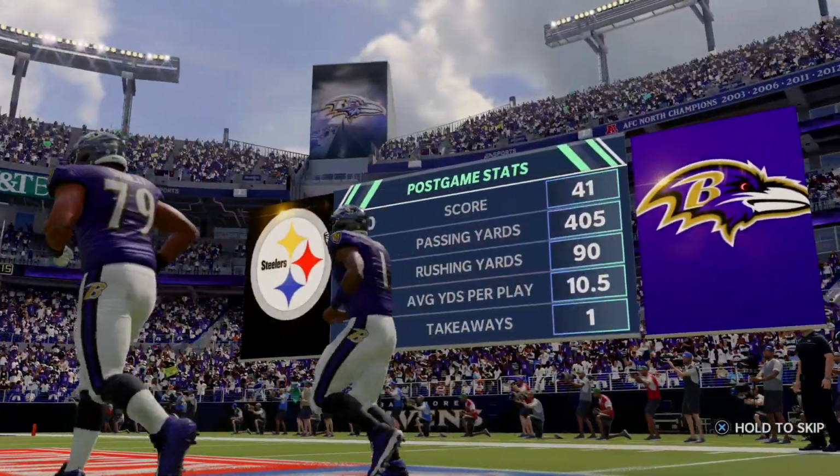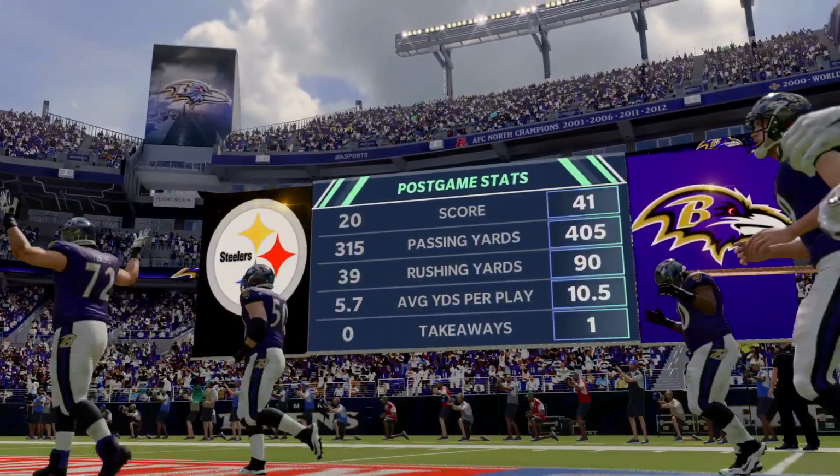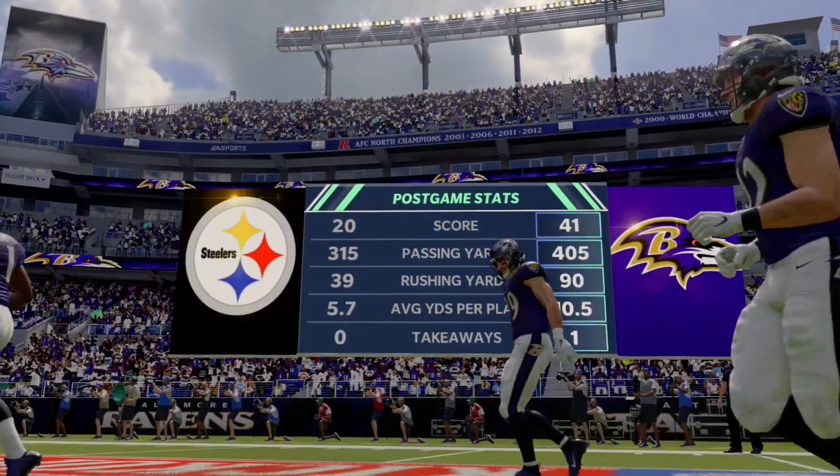But what's not up for debate, they won the game. And in the process, I do think he made a lot of people question whether or not he'd be able to come back as a starter. Look just a little bit foolish.